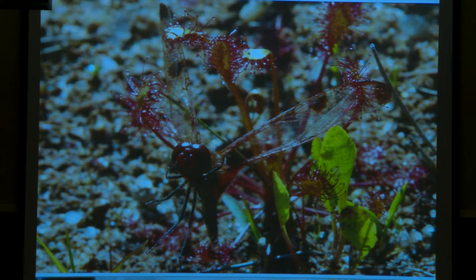By the wings, it's all starting to kind of come onto it. So the plants are actually quite animated. All their movement is done by growth, and they grow pretty quickly. So not quite as dramatic as, say, a Venus flytrap, where it grows shut in a split second.